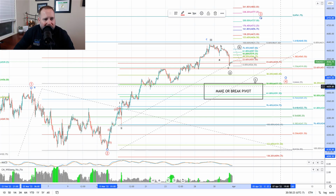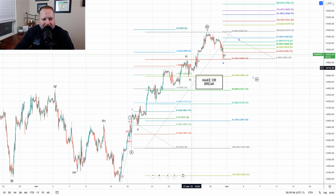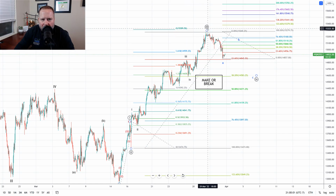Okay, guys, so that's what we're looking at on the S&P futures. Over on the NASDAQ, we have a slightly different count. I'm counting the move up as all of 3 on the NASDAQ because they have pushed up to the 2.0 here, just a little short of the 2.0 extension. And they do have a nice 5 wave structure off of this low. So right now I'm going to call this all of wave 3.